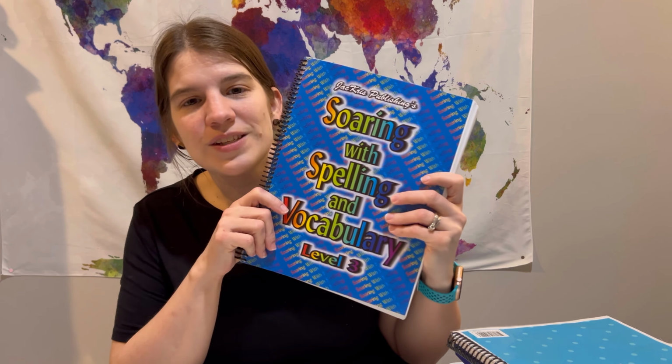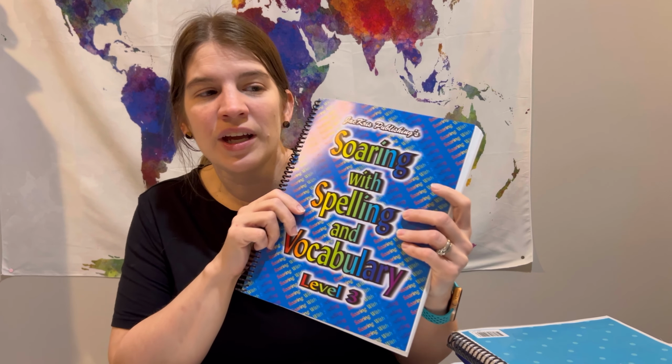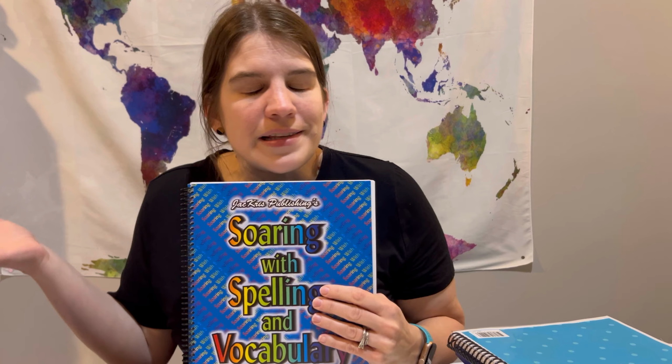Then, like I said, I have a few other things for spelling and writing. For spelling, she is using Soaring with Spelling and Vocabulary. We are working through this. We're about 7 or so weeks into this now. We started this mid-semester this year. I always start things mid-second semester. I don't know, that's just kind of my thing. So I don't worry about it.